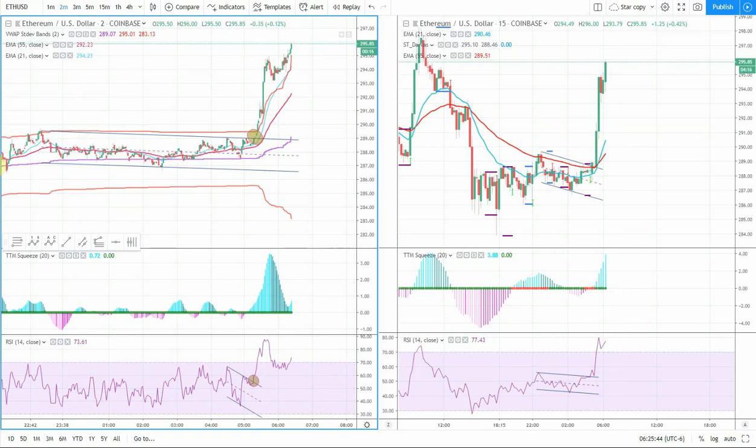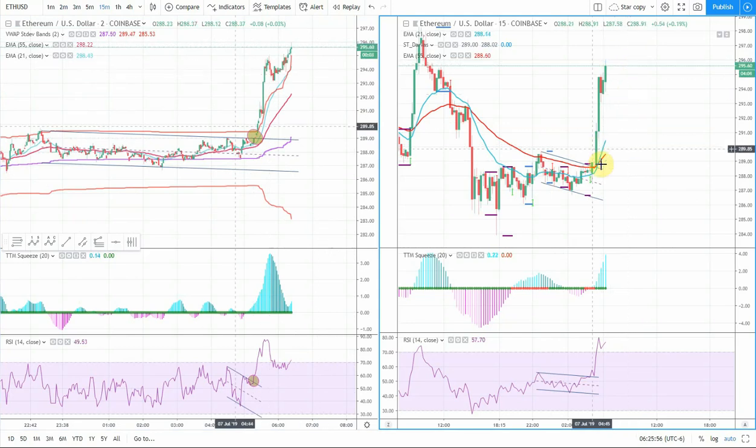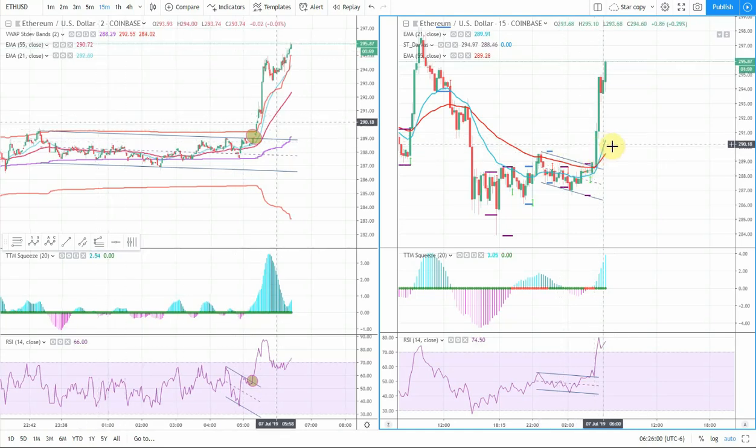Just in terms of what kind of percentage gain that was, it ended up being around 2.3%, just at the tippy top here. So we would have wanted to take some nice profits in this range as well, and just keeping our stop loss at the 21 EMA, so if price action did fall below that and started to come against us, we would have cut the trade loose.